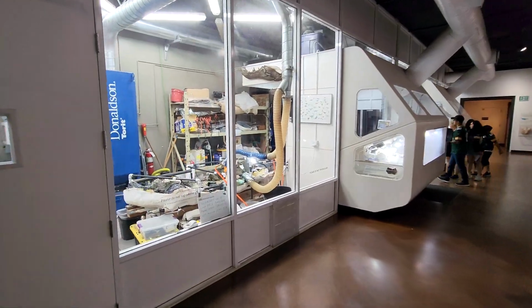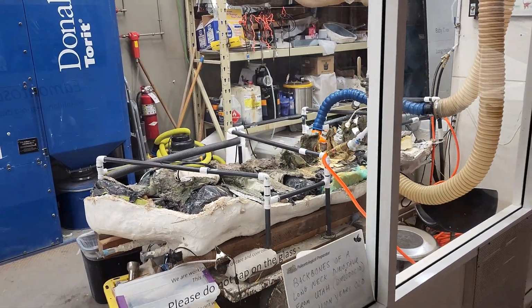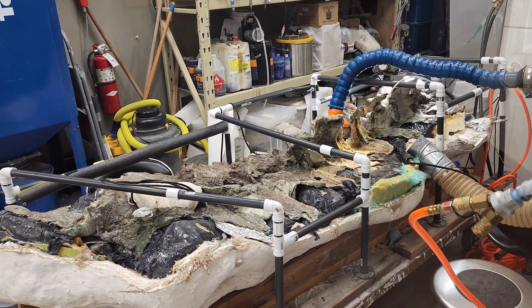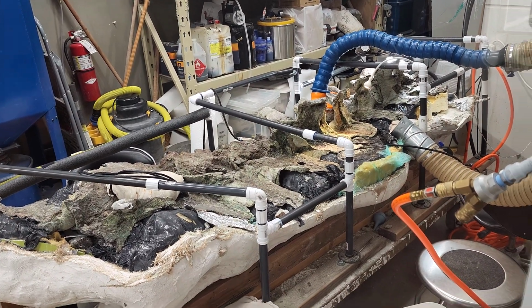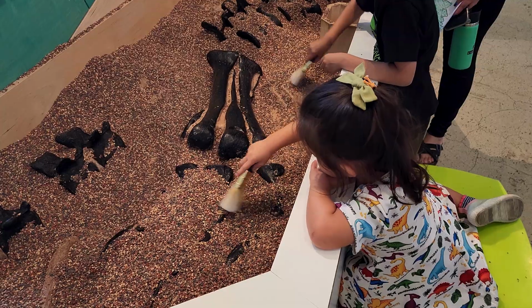Up on the second floor in the Dino Lab, she got to see how the paleontologists here actually take these bones out of the dirt and restore them. These bones are 150 million years old from Utah. And then over in the Discovery Center, the princess got to be her own archaeologist and brush the dirt off of these bones.